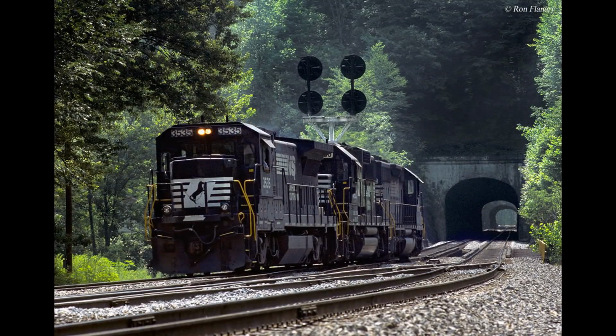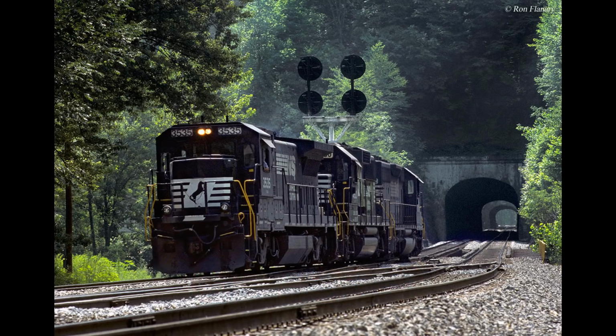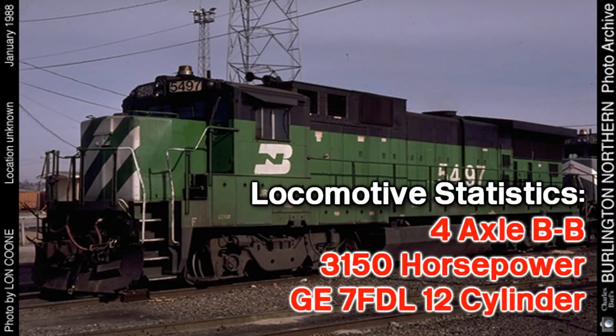The locomotive GE used as a basis was the B32-8, commonly referred to as the Dash 8. The Dash 8 series dates back to the standard cab aforementioned engine in 1984, which introduced a new line of models. The B32-8 is a 4-axle road diesel rated for 3,150 horsepower. The locomotive ran on a B-B wheel arrangement powered by a GE 7FDL engine and has 12 cylinders.